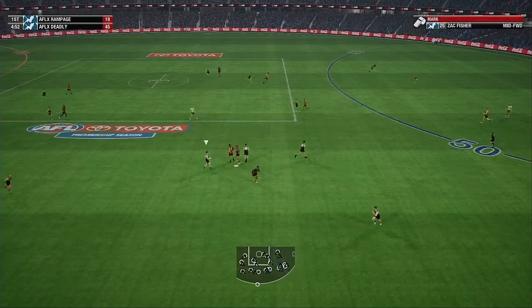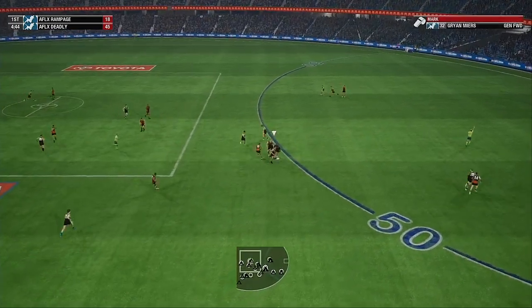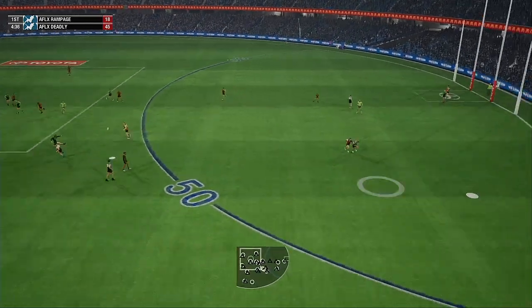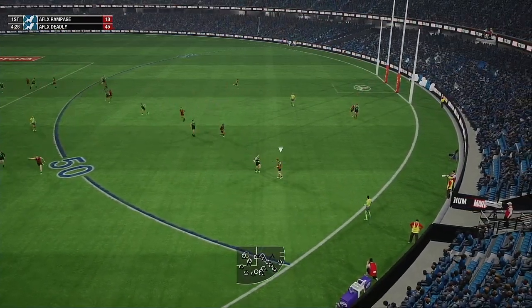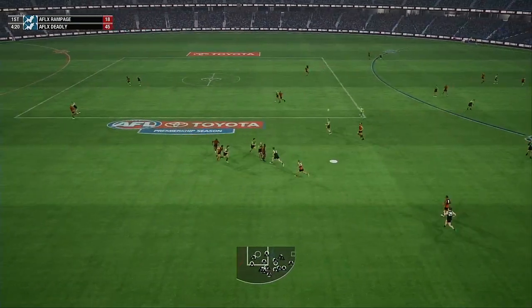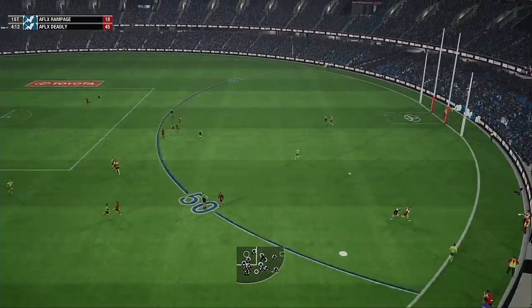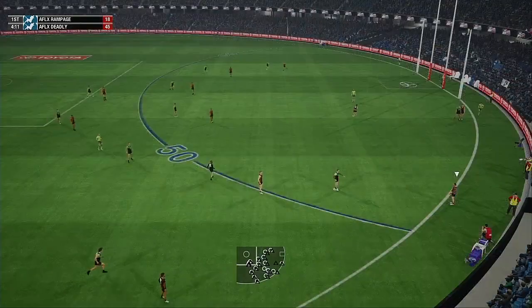Over the top of the pack. Good grab there from Myers. Alex to kick. Doing well to intercept that kick. Alex to kick. Not happy with that kick as it goes out on the full.